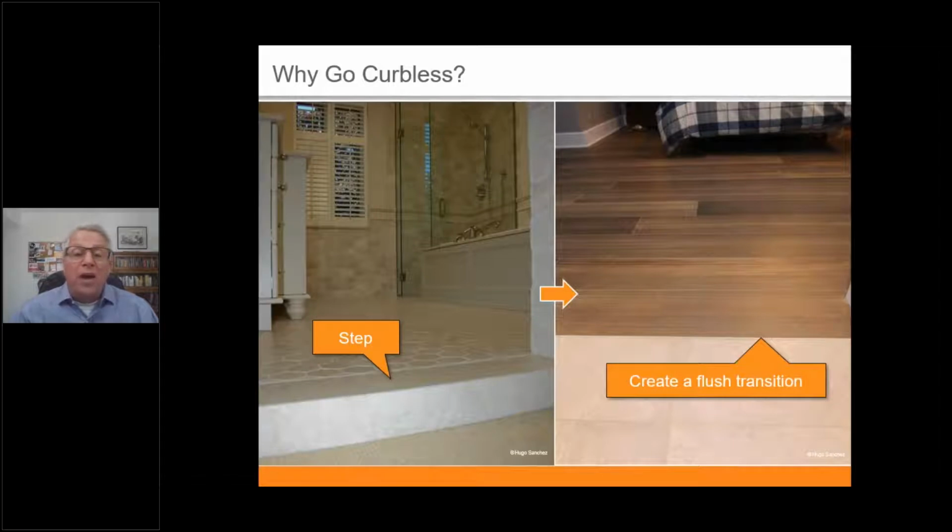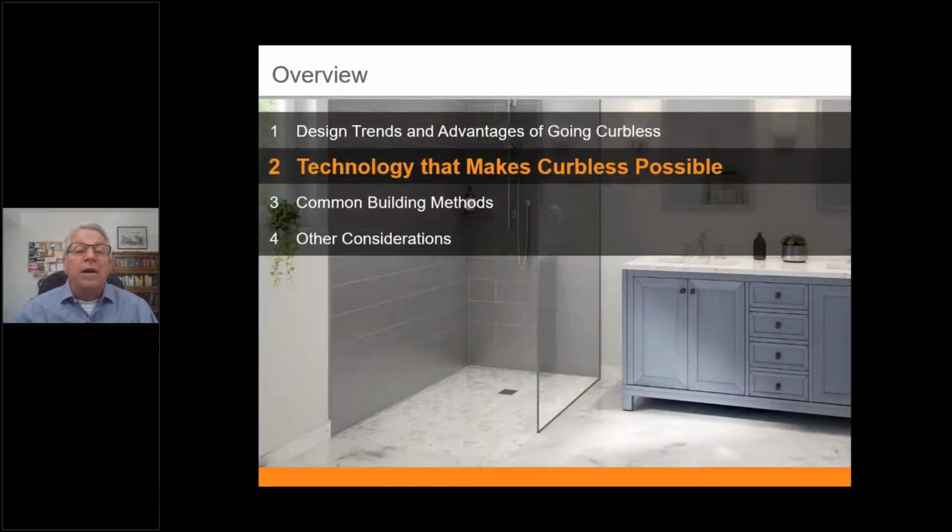Also, we want to have flush transitions. In many cases we've had to build the floor up so much in order to have a higher elevation so we could get a slope down to the drain, but that doesn't necessarily have to be the case, because we're changing the substrates and the way we're going about preparing and building in a slope to the drain. And we'll see this. So we definitely want the flush transition. So keep that in mind.